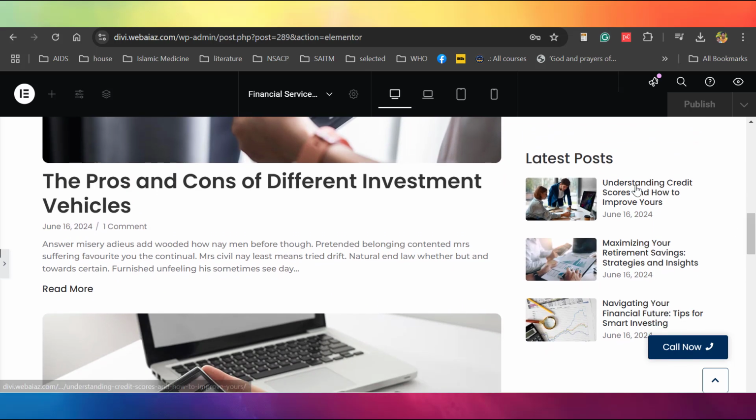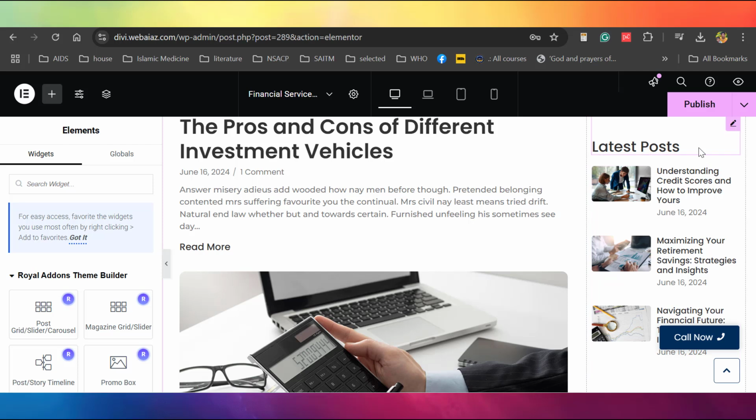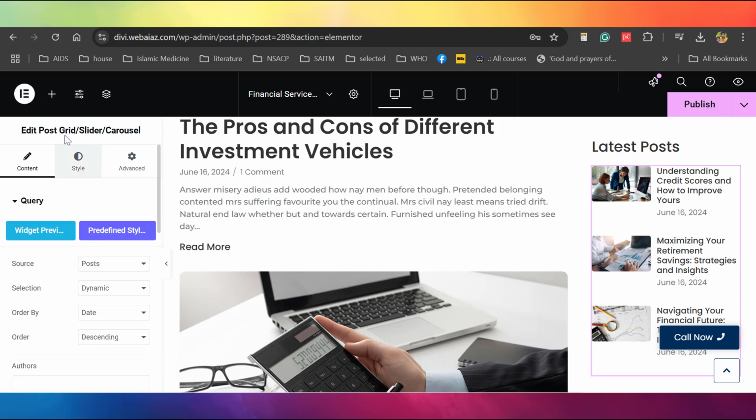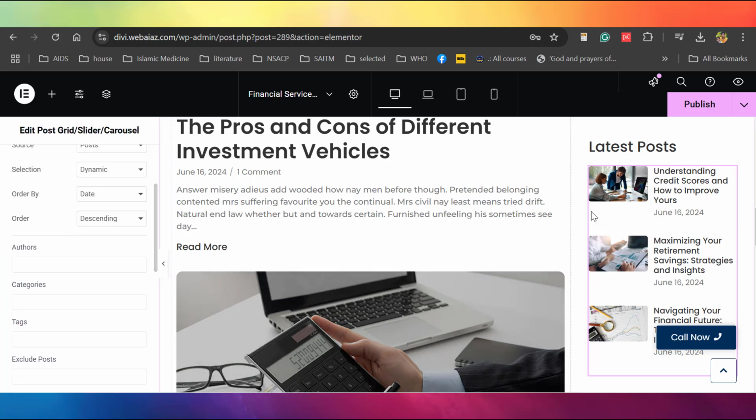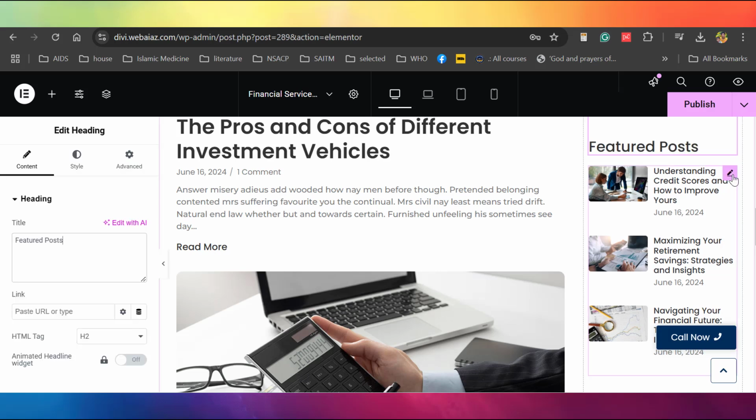When you go down, there's the latest post. Once you click this, it's the edit heading, so you can edit the heading. Once you click this icon, this is the post grid, so you can show the post order by date. If you want to display a featured post, you can edit the title as featured post, and the content here.